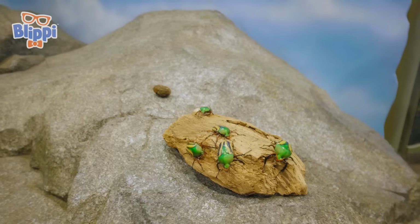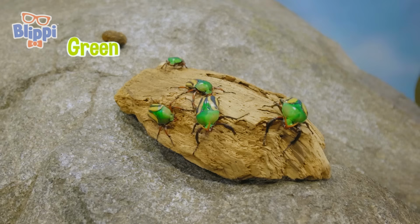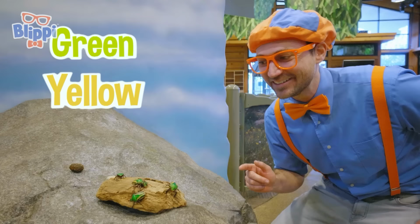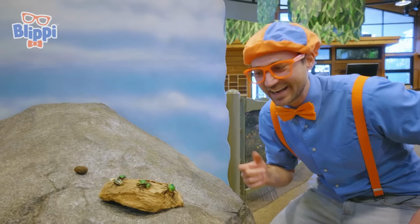Whoa, what are these? These are flamboyant flower beetles. Wow, and they're so shiny. The two colors that I see on them are green and yellow. Oh, and their little horns, the males have horns. It looks like it's the color red, orangish. Wow, they're just hanging out on this log. They love to eat fallen fruit. Yum, I love fruit too.